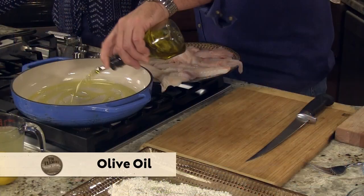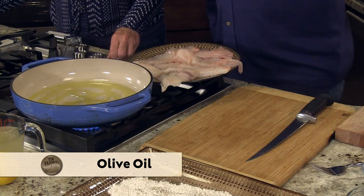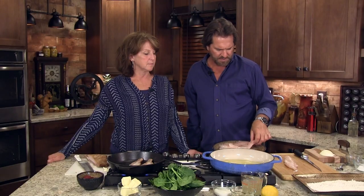So there we go. So here's what we're going to do. We're going to get our olive oil simmering. I'm excited. Look at this beautiful piece of meat right here. That is a beautiful piece of tilapia.